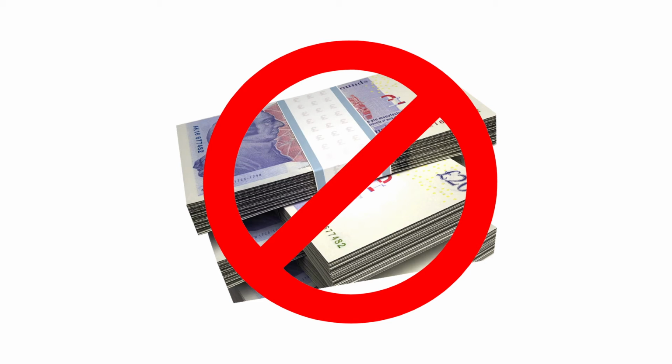Don't think that you can't go into it because you don't have this amount of money, or you don't feel like that's enough money. You can start out with any amount of money you want.